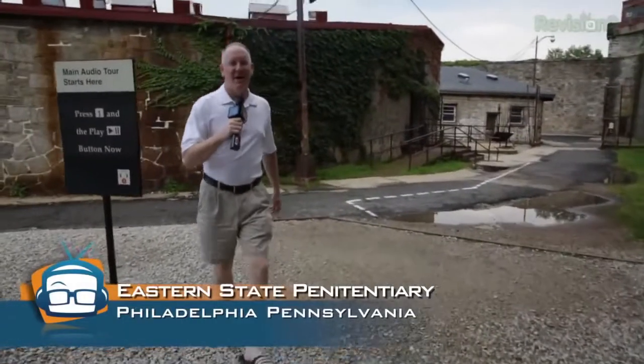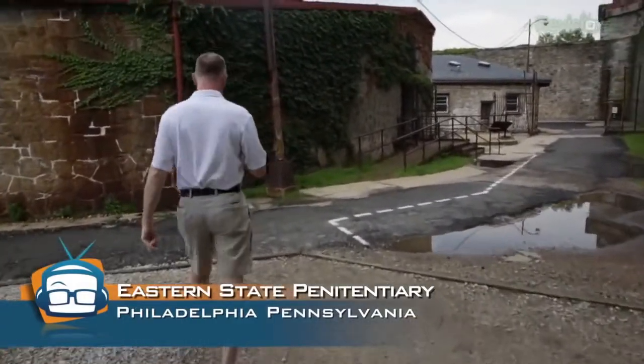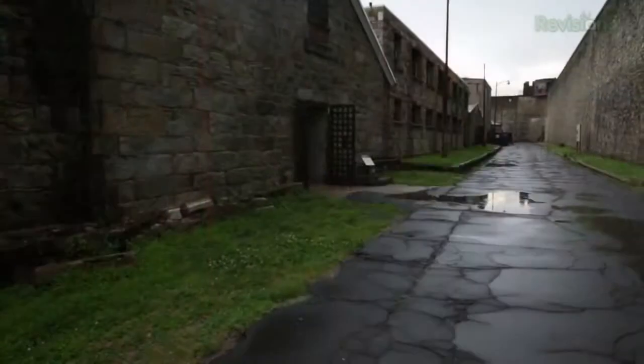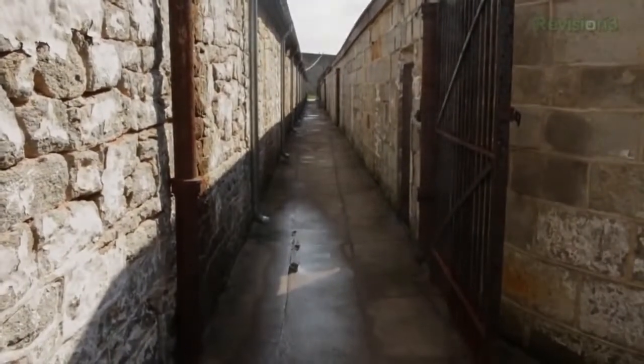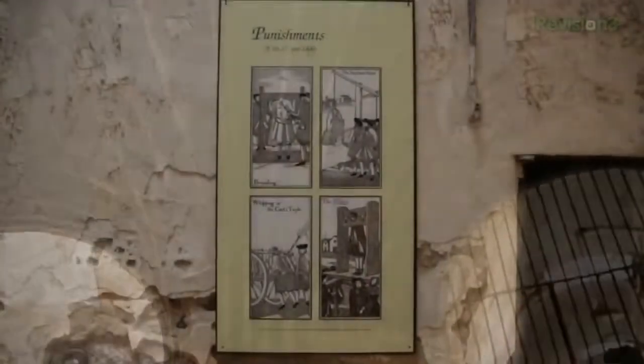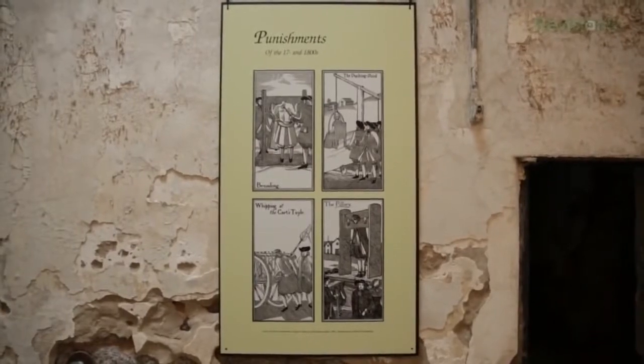So we're inside the walls of Eastern State. This is really the world's first major penitentiary where people came here to go to prison, not just to be punished, but the theory was that they were going to be penitent. They were going to learn something, reflect upon their crimes, and come out better people on the other end.